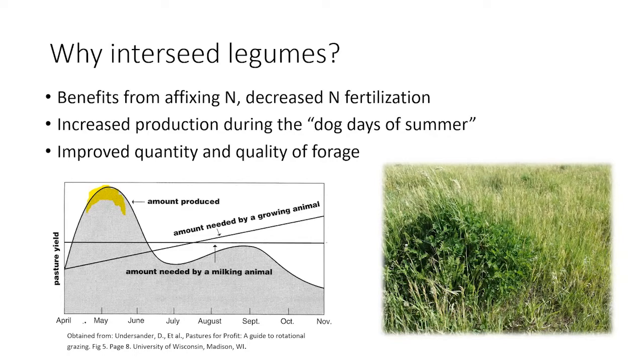Another reason we would want to put legumes in our pastures is because we've got what we call the dog days of summer, when you look out at that pasture and it's been 2 weeks and it hasn't grown an inch, and you're like, what's going on? Well, the temperature has just shut down those plants, and we have this deficit, a little trough of production. And if you can get some legumes planted in these pastures, then that's when they thrive, in those hot parts of the summer. And the other reason you'd want legumes in your pasture is just to improve quantity and quality of forage.